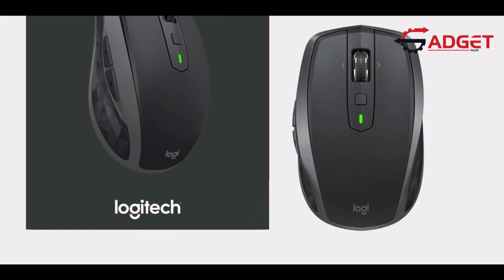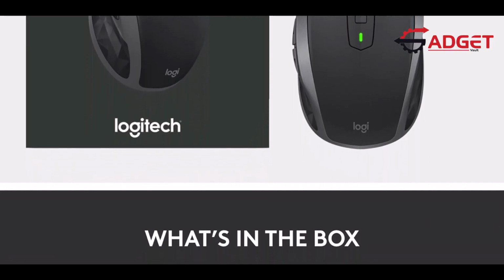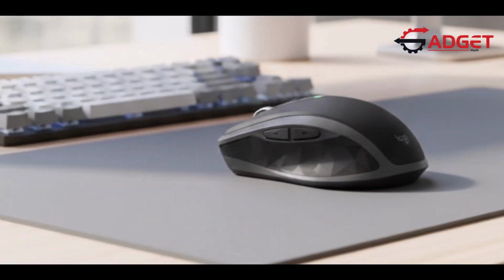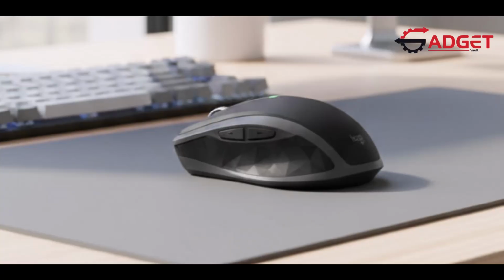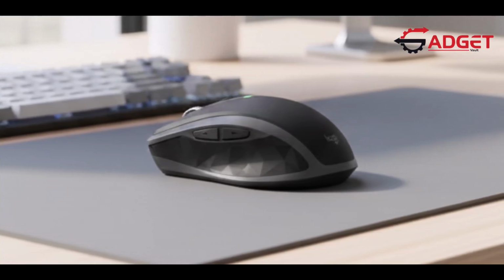Although it lacks a USB receiver and connects only via Bluetooth, its reliability and responsiveness make it a dependable choice. Overall, the MX Anywhere 2S is a premium, portable mouse that combines comfort, functionality, and superior wireless performance for productivity-driven users.